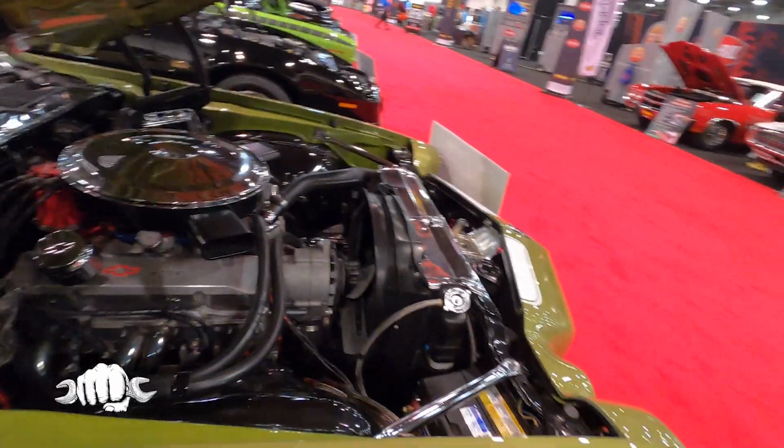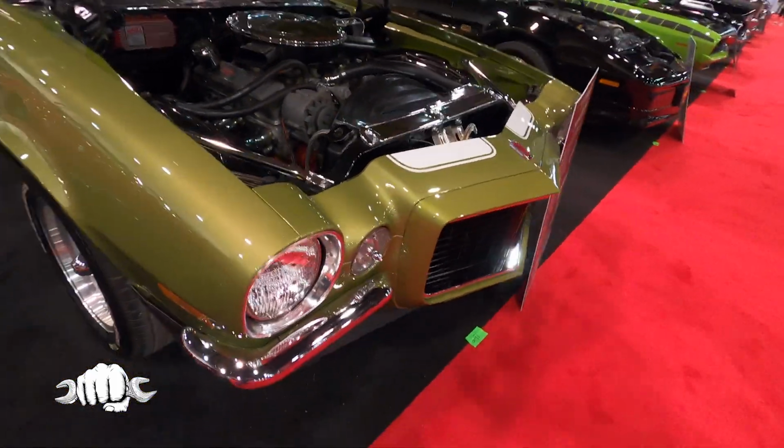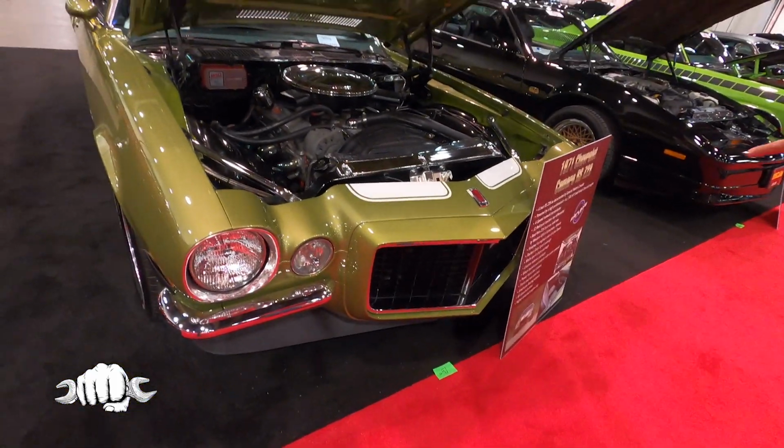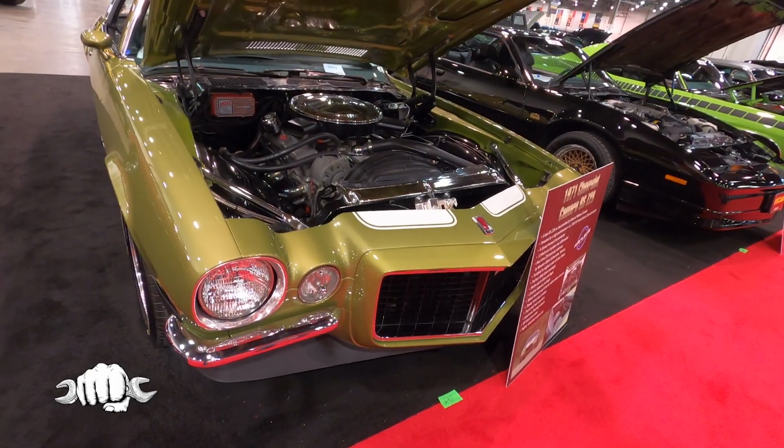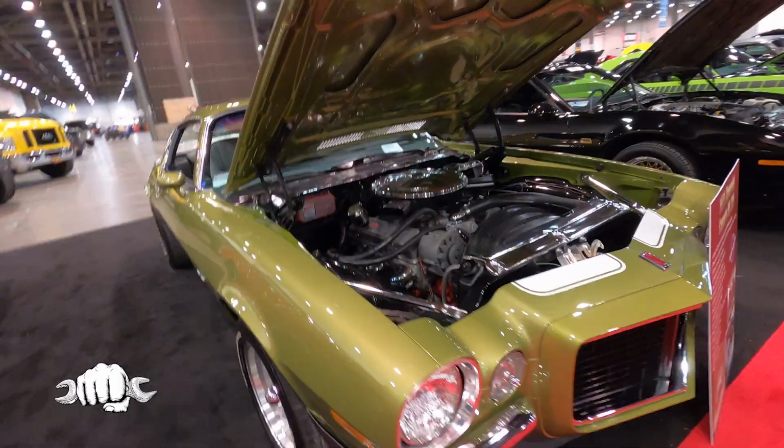Yeah. So this one's got the split bumper package, which is associated with the RS. So every time you see a split bumper, you know it's an RS. And the consignment sheet proudly disclaims that it is a true RS Z28, so that is definitely going to make the price go up a little bit.